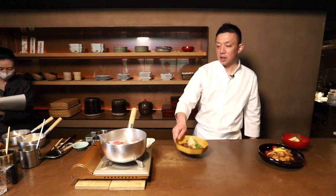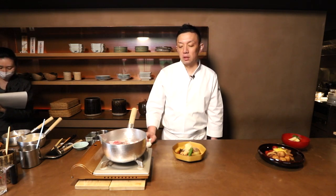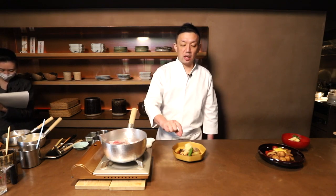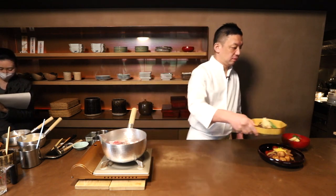The color will turn out like this. But for arani, we want a stronger color. In that case, we would use tamari soy sauce. So reduce the amount of regular soy sauce and add tamari soy sauce instead. You can maintain the balance of the taste, while tamari soy sauce is thicker than koikuchi soy sauce, so you can get a darker color.